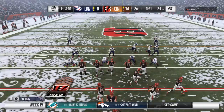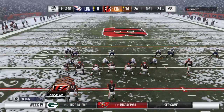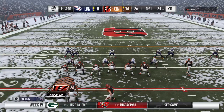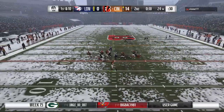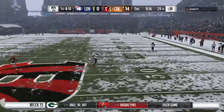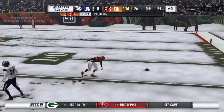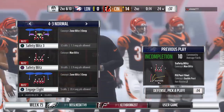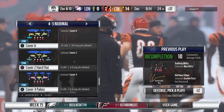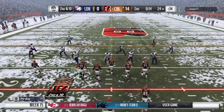Lucky 56. Gun. Back to throw now on 1st down. Going deep downfield for Ross. And it pops free. The collision there jarred the ball loose and brings up 2nd down. From the 24, they'll go again on 2nd and 10.